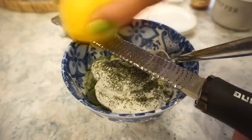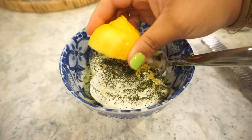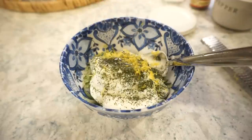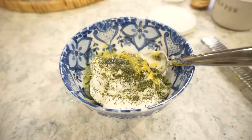I'm going to do the same thing. So a little bit of my lemon zest. I'm using not quite half of my lemon, maybe a quarter of it. The juice of that. We'll go give Bunky a taste test after we make this and see what he thinks of our concoction here.